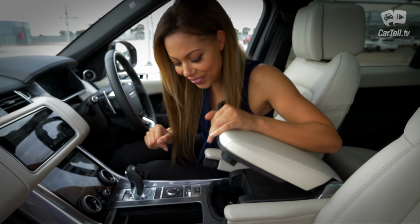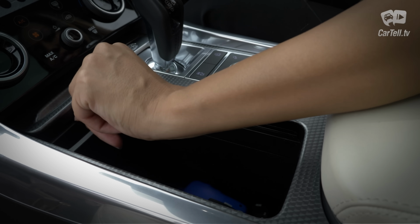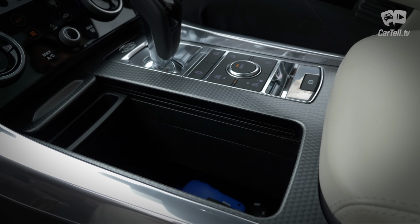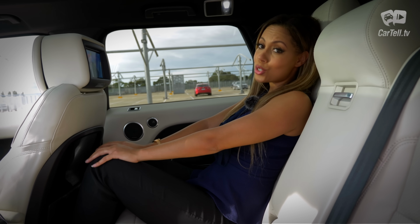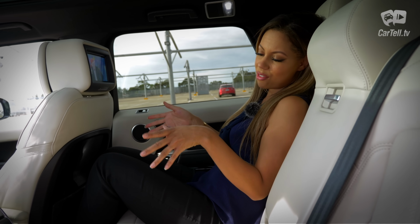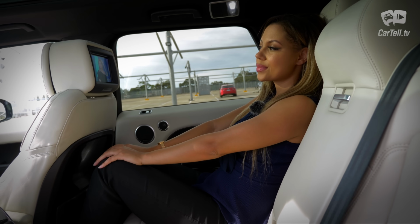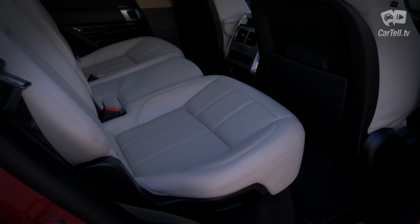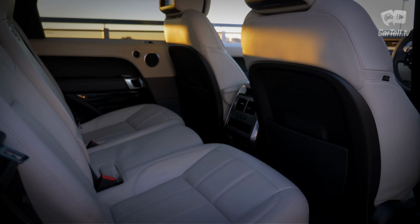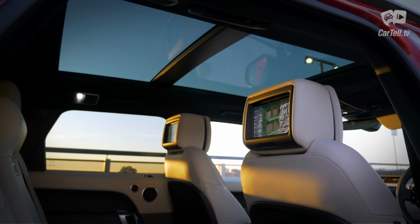Under the armrest, you can get an optional refrigerator, and there are all the standard bins, pockets, trays, bottle and cup holders. The front of the Sport is very roomy, but not so much in the back. Again, I have giraffe legs, so I can't really see myself being too comfortable on long journeys, unless I just distract myself with a TV. Now remember, the Sport is a smaller version of its far more expensive big brother, so for more rear legroom, get the bigger, more expensive brother.